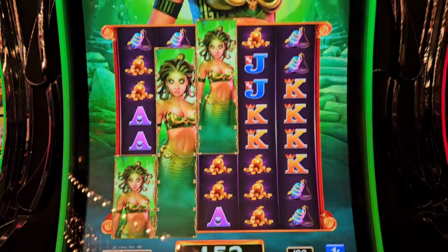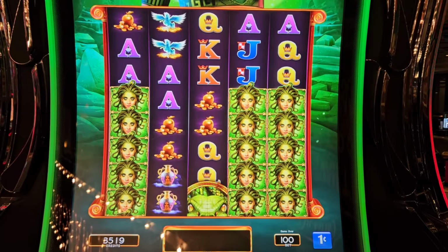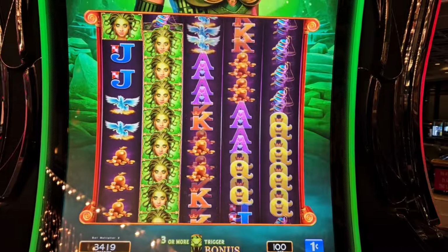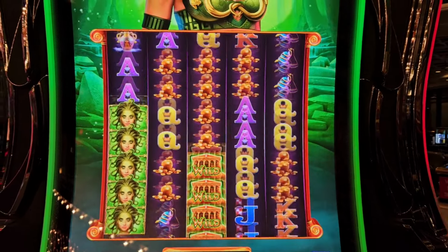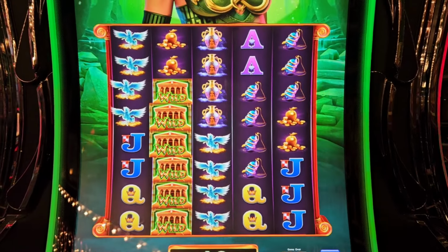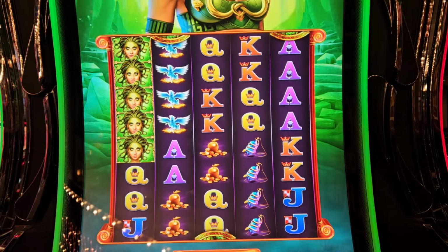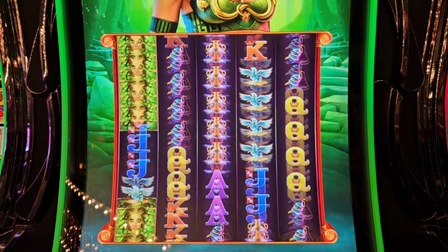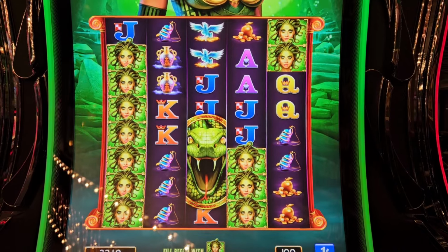So Medusa was originally a beautiful woman with flowing golden blonde hair, which in ancient Greece was a real sign of beauty because it was so rare. She was a priestess in Athena's temple. Ooh, bonus. No? Oh.